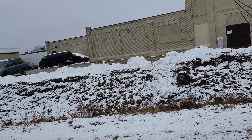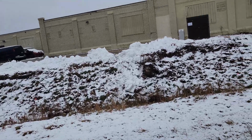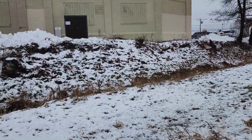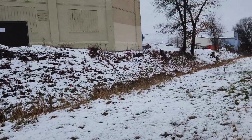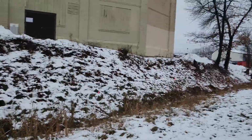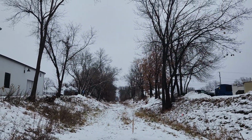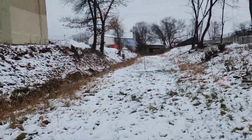I'm actually going to walk down these old train tracks because this is going to be converted into a rail trail. It's all going to get paved. It's just a matter of time. There used to be a lot of homeless encampments here, and they mowed out all the weeds and whatnot and kicked all the homeless people out. So they're not really allowed down here anymore.